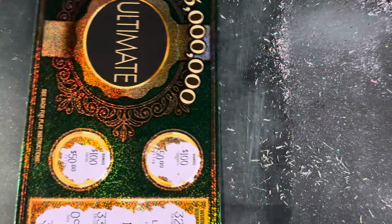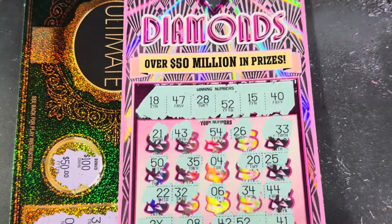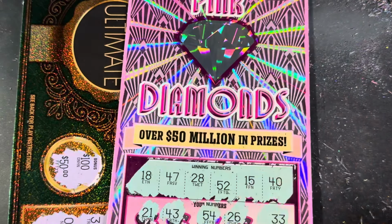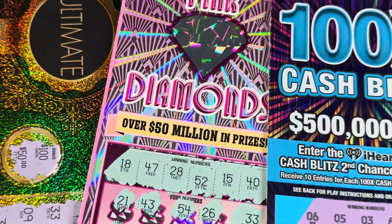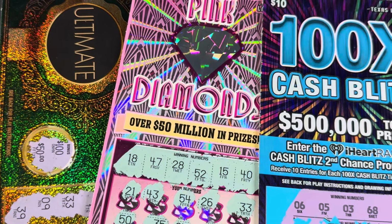Found some multipliers today. We got a $500 winner there. It was $30 on the pink diamond, which also had a 2X on it. And then we started with the money bag symbol with a $10 winner on it as well, guys. $540 session out of our $160 play.